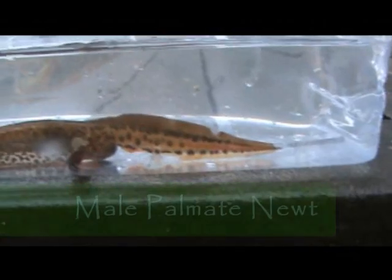The colour of the male and female Palmate Newt are pretty much the same. The only other real obvious difference is their tails. The female's tail is just like an ordinary newt tail, just goes to a point. And the male's tail, it cuts off short and then there's almost like a little hair out the end. It's just a funny shaped thing.